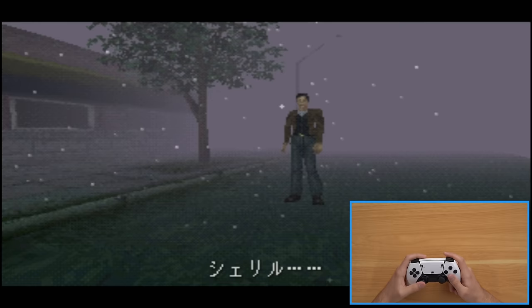All right, guys, so I feel like I'm dropping a ton of frames here. To be fair, I've never actually played this game on a physical PS1, so I don't know how it runs on the OG. But I did emulate it on the Steam Deck a year ago, and I feel like it ran better than this.